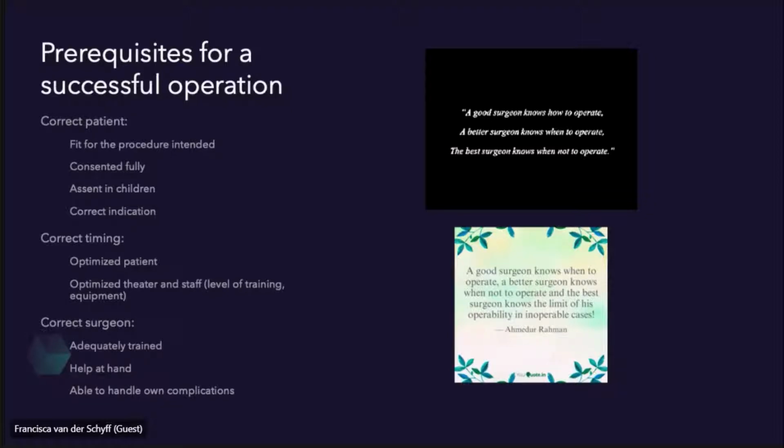You need the correct timing. Is your patient fit right now? Can you improve them? Some patients are very malnourished. Some patients have got severe electrolyte abnormalities. Some patients need to be transfused. Listen to your anaesthetist. If there's time, rather get your patient into better shape. They will do far better post-operatively.